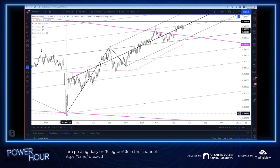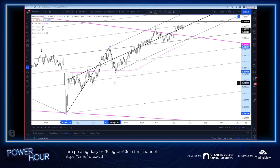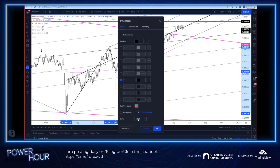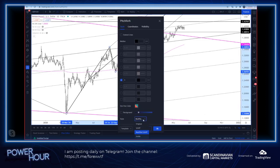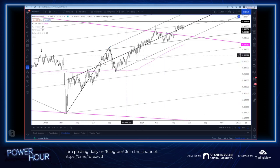If you are at home and want to draw these in, you should, and simply connect that March low, that September high, and that September low. Double click it, make sure it's modified Schiff. Modified Schiff is going to look like a trend line like this. Shift is going to offset it, and there you have it. And you can see that nailed the high, that upper parallel.